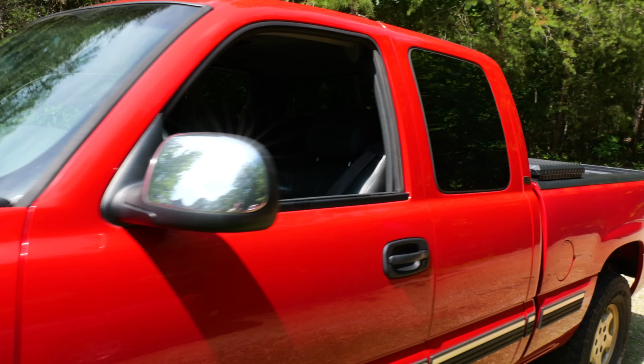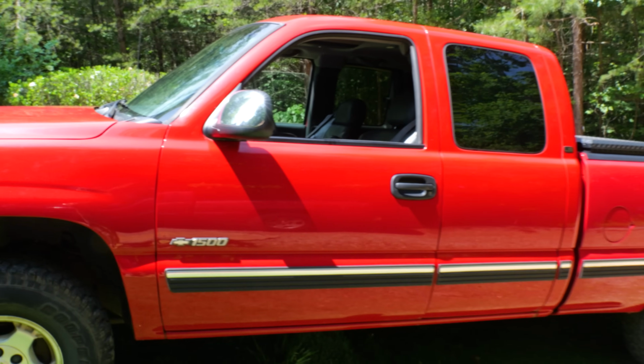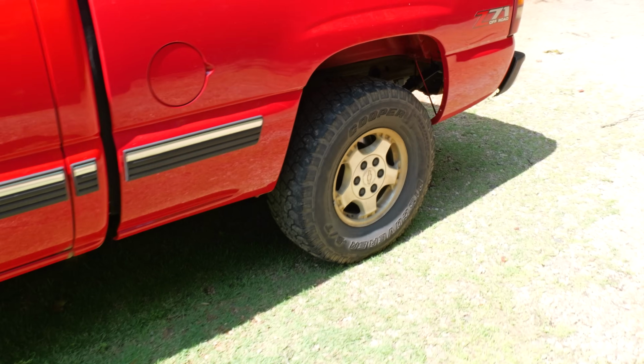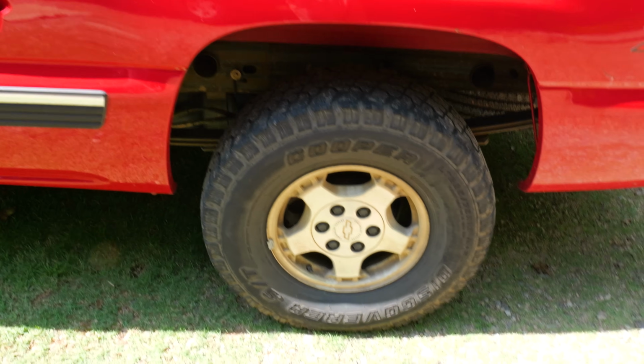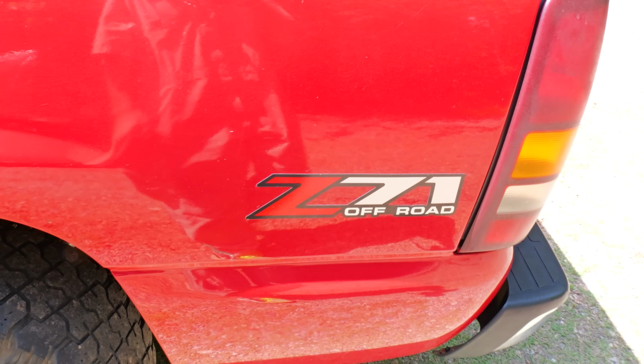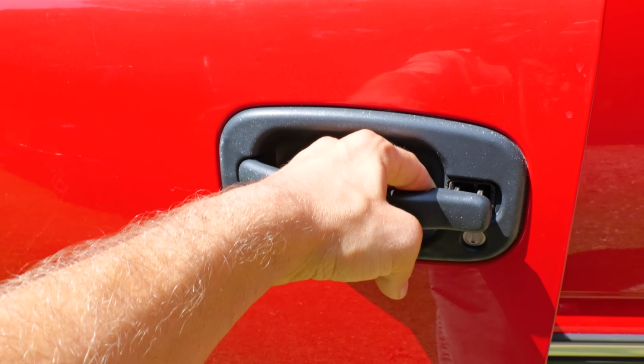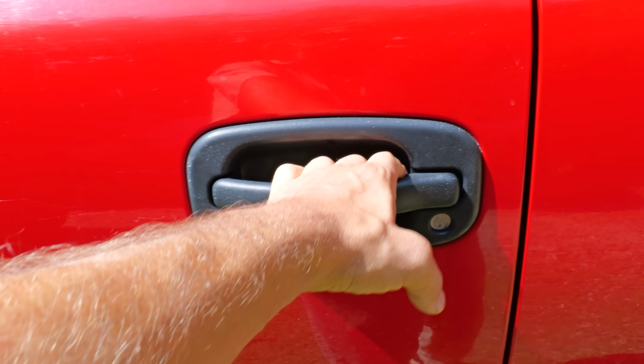I've worked on this before on this channel, so man, nice and clean. 2001, 2002 were the best year Silverados in my mind, but it's a Z71, 16-inch rims. Check this out. I wish I could feel this. Under 100,000 miles, feels brand new.